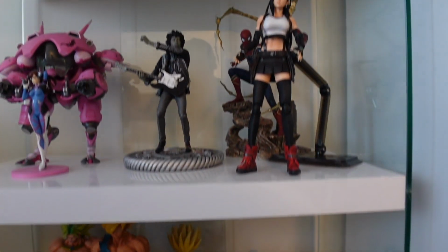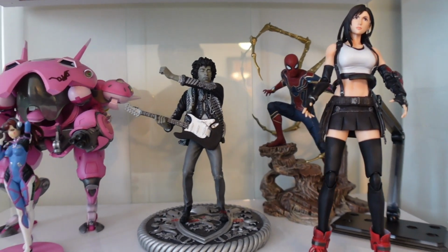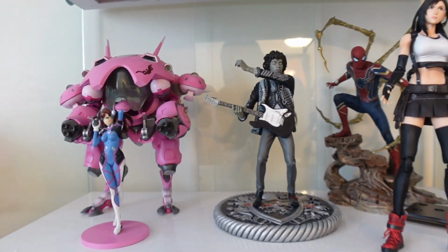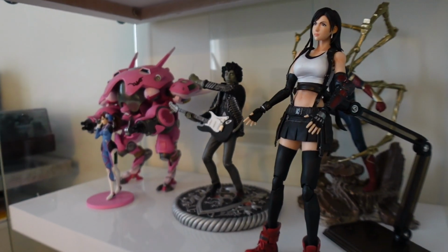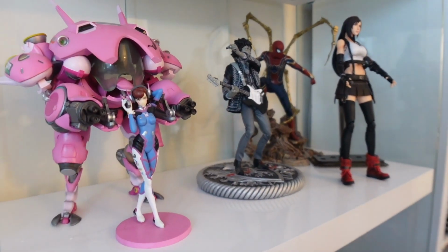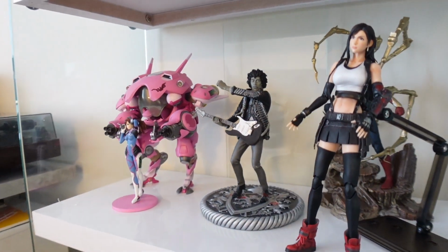All right, and then we got Tifa from Final Fantasy VII Remake. And then we got Spider-Man in the back, Jimi Hendrix, and Diva from Overwatch. You got Tifa from this side, Hendrix, and Diva from this side, Spider-Man. This side as well, okay.